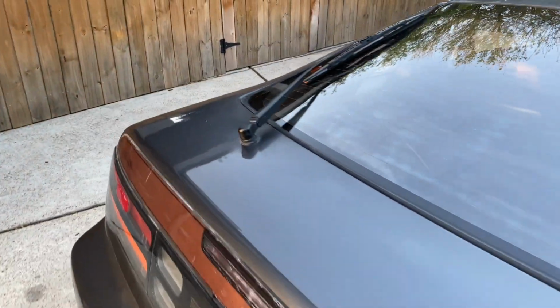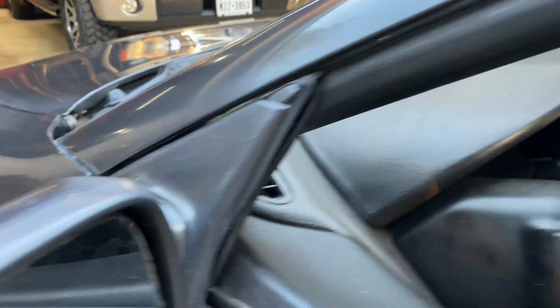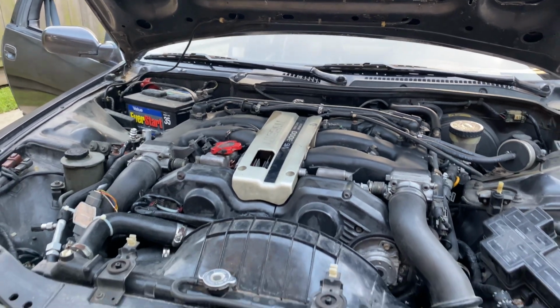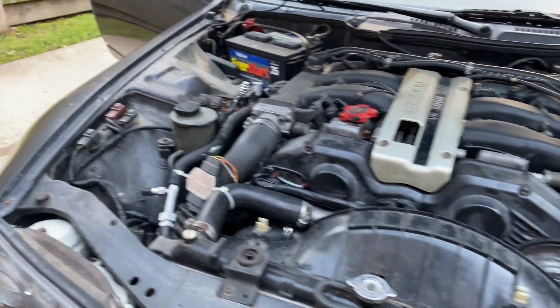I'm gonna pop the hood open. We'll check out the engine. I did have an engine rebuilt and put into it. Let's see, let's get it open. All right guys, had a hard time opening it, but I did have the engine rebuilt.